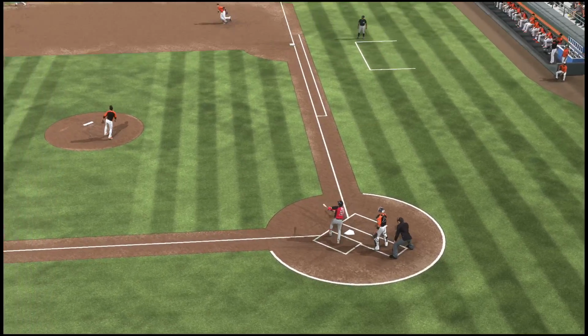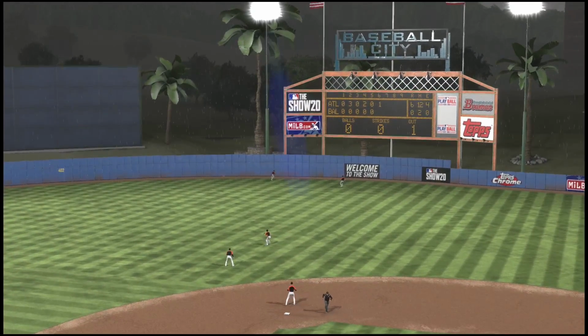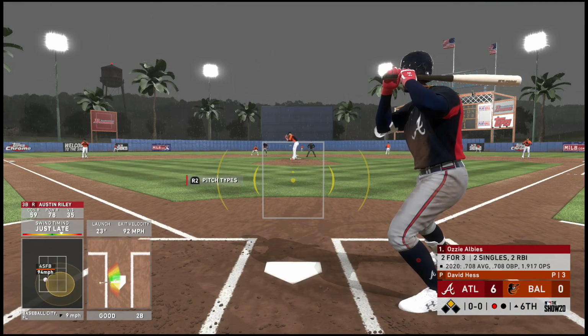Some guys just lay back and watch that first pitch go by no matter what. Work the count, make the pitcher waste a few pitches. But when he serves up a fastball like this on the first pitch, it's hard not to go after it. And that's just what he does. He jumped all over it.